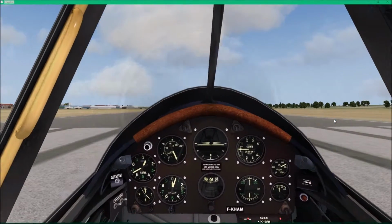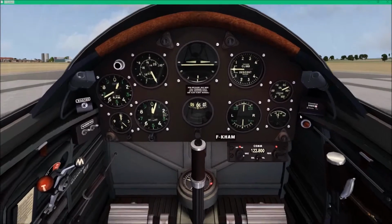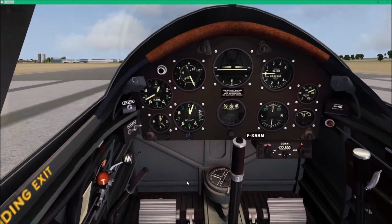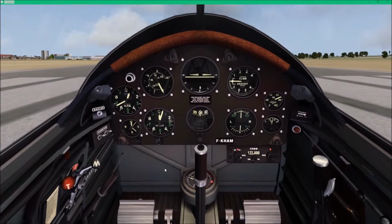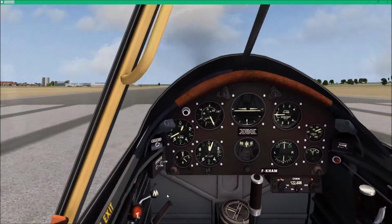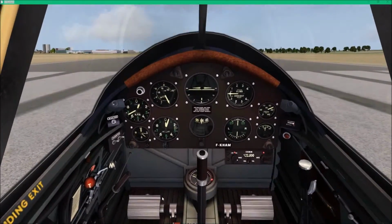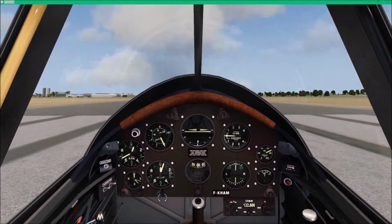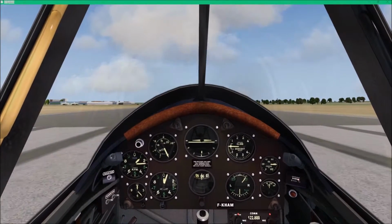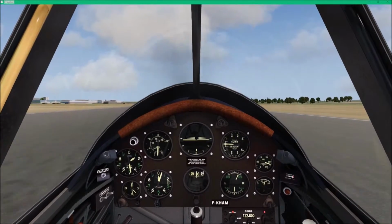So we're in the cockpit now of the Chipmunk, and as you can see, it's very basic. The comm radio down there. There's no GPS or navigation equipment apart from a compass down there and a compass there. So it is very basic with no autopilot. So what we'll do, we'll give it a bit of power, roll down the runway, and see how she goes. Pop the brake off. Careful with the rudder pedals because it's very sensitive on the rudders.